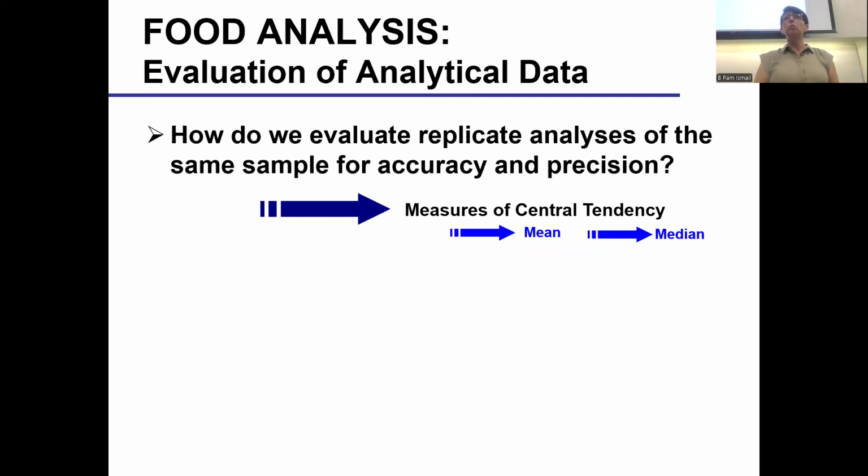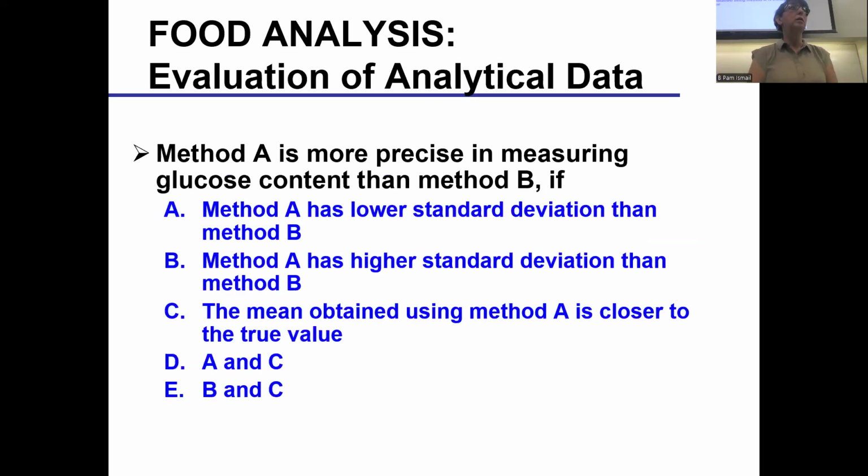All right, so anytime you do an experiment, you have to replicate. Why do we replicate? Any idea? Those of you that know, go ahead. Alicia. Oh, yeah.